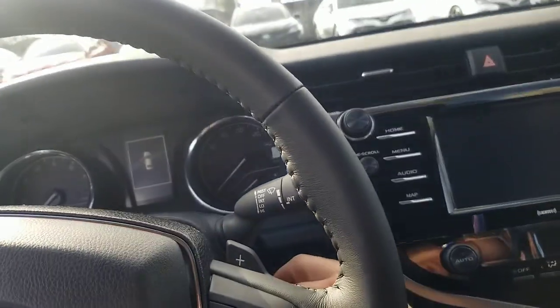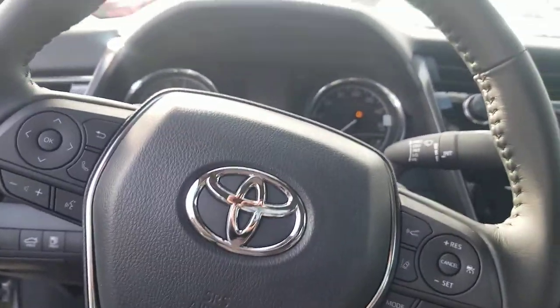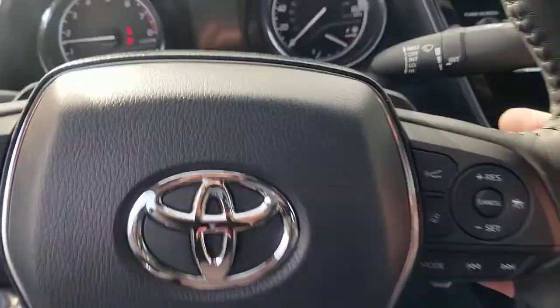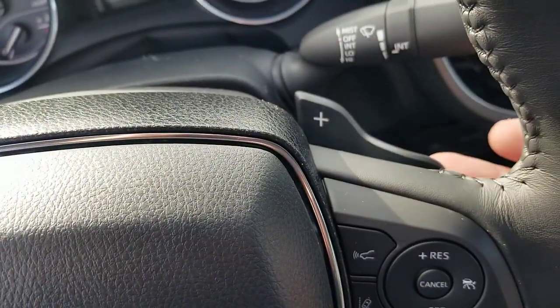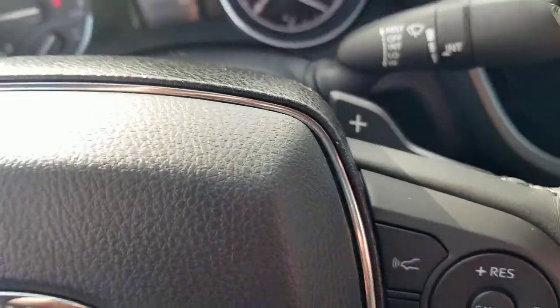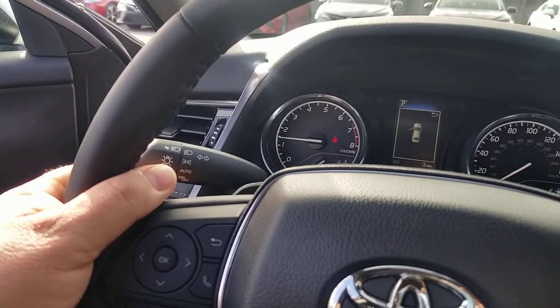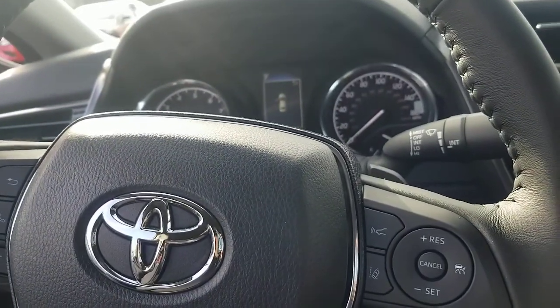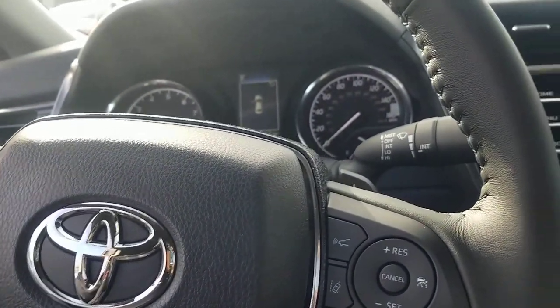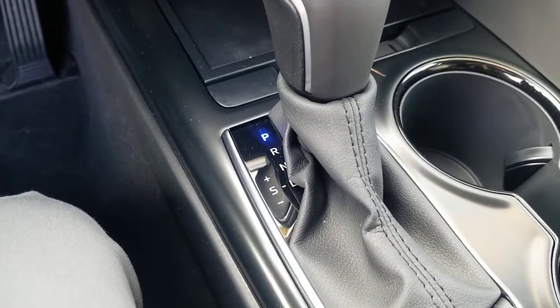So something else that you're going to find here, and I'm going to go ahead and start it, but something else you're going to find on the Camry in the SE is paddle shifters. And I'm hitting these right here on either side. You have your plus and your minus. Those are your paddle shifters. So you can manually shift the vehicle with the paddle shifters and go up or down on your shift if you want to do it yourself. You don't have to, obviously. You can put it in drive and let it do itself.